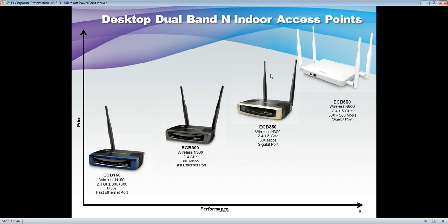And on the flip side, we have the same type of deal. These are indoor units, desktop. As you can see, there's just a different look, but they're basically the same type of product. Instead of the EAP, it's the ECB, just a desktop version. Some people don't like the ceiling mount. What also makes these really cool is that they have antennas that are upgradable.